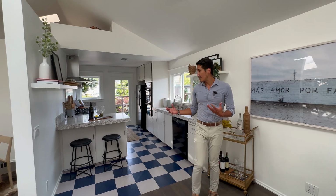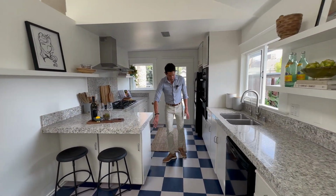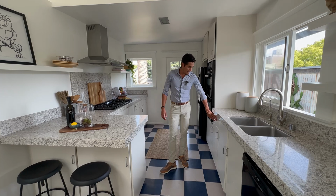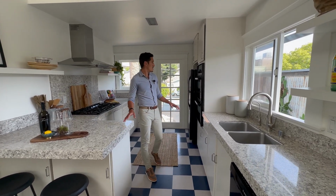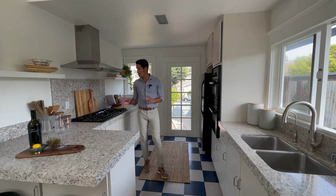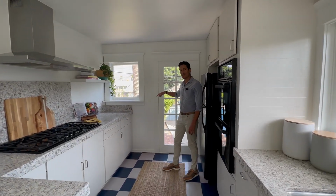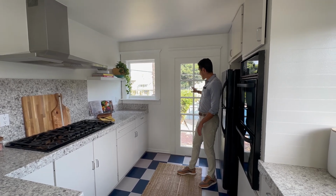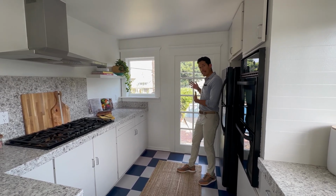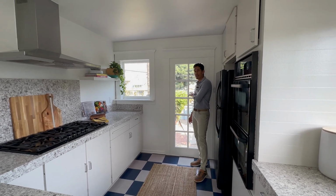Over here is the redesigned kitchen. These are the original cabinets from the 80s that were repainted. You have newer granite countertops, newer appliances, not new, but newer appliances. This is actually the door that went downstairs when this was a duplex. Again, this is the upstairs duplex unit, but now this door is closed. But they kept the door to have that natural light, and you have a great view of your backyard here.